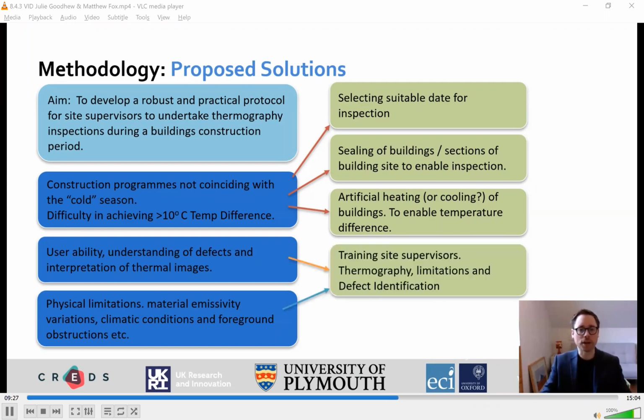And another really important part of the jigsaw is the training of site supervisors. The supervisors and construction workers will be trained by 2 Category 2 level trained thermographers. And we'll be going into things such as thermography physics, some of the limitations, and also defect identification, because anybody can use a thermal camera, but it's understanding what it is you're seeing through the screen and trying to discern those defects or looking for those patterns.